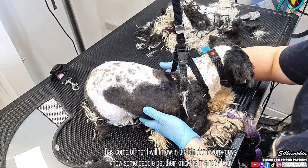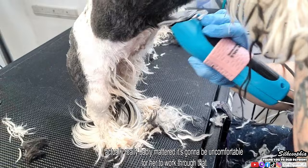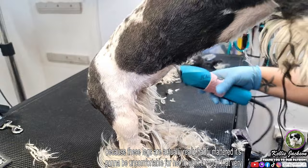So I'm going to do her sanitary first, because these legs are actually really badly matted. It's going to be a bit uncomfortable for her to work through that. So we just want to go nice and careful, because like I said, she's got some pretty big nipples in here. And very pokey. And it's not just on the girl dogs that the nipples are there.